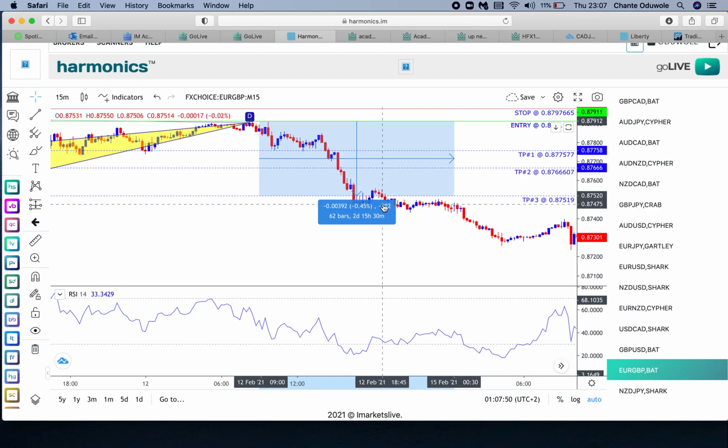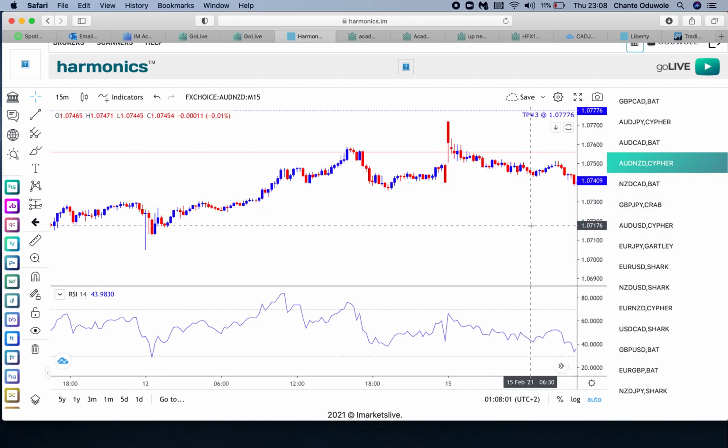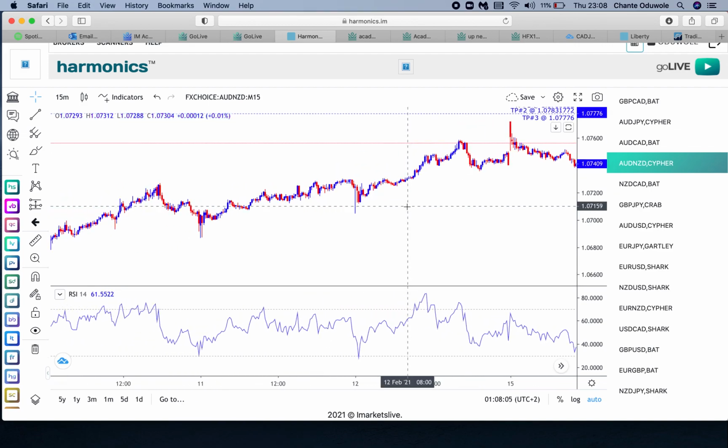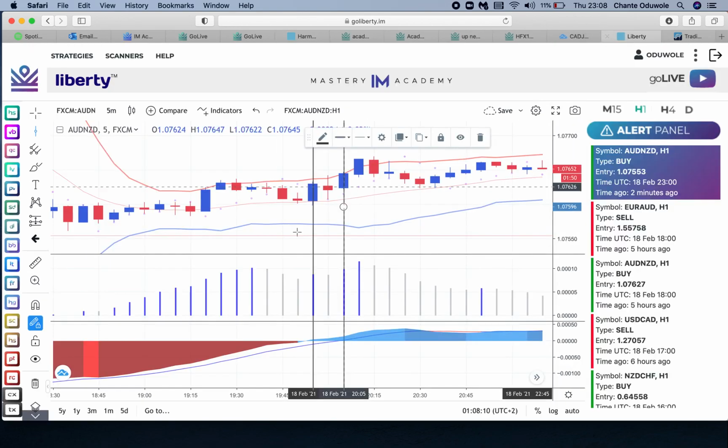That could have been £39, that could be £390, and so on and so forth. These trades can run for hours, they can run for days. It just really depends on the currency that you've chosen. So those are the two strategies. Once again, this is the traditional Forex, and the one that I showed you before is the HFX.